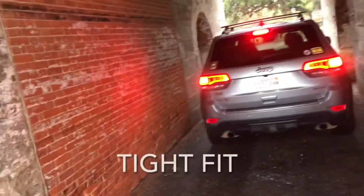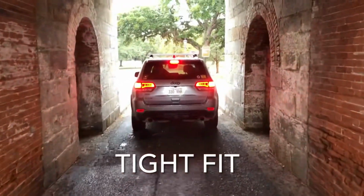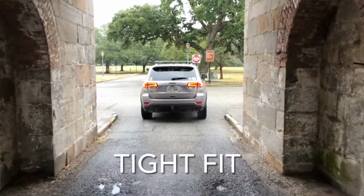Depending on the tide, the water in the moat ranges from 3 to 5 feet deep, and it's fed through a gate from Mill Creek.